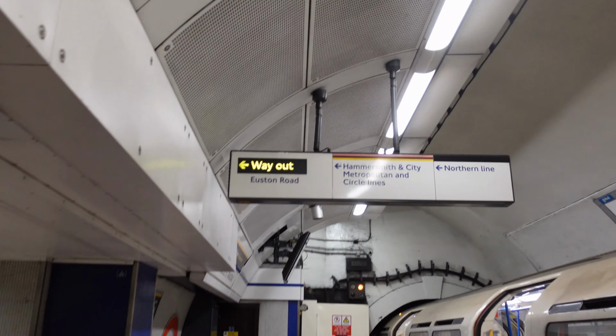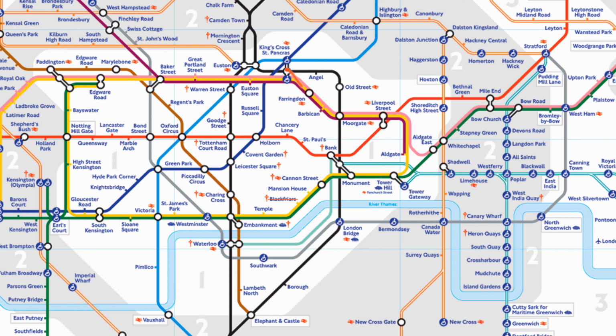So let's change. So the journey we're going to take today starts at King's Cross Station. Then we go round on the Circle line round to Tower Hill. There we walk down the road to Tower Gateway, and then we take the DLR, the Docklands Light Railway, to Canary Wharf. There at Canary Wharf we get off, we get a boat, and we take the river bus all the way down to Westminster.